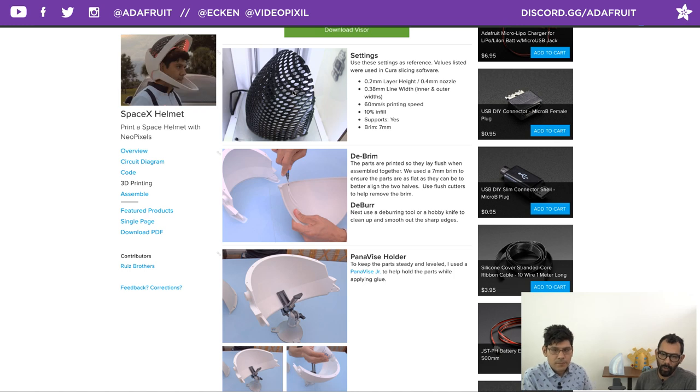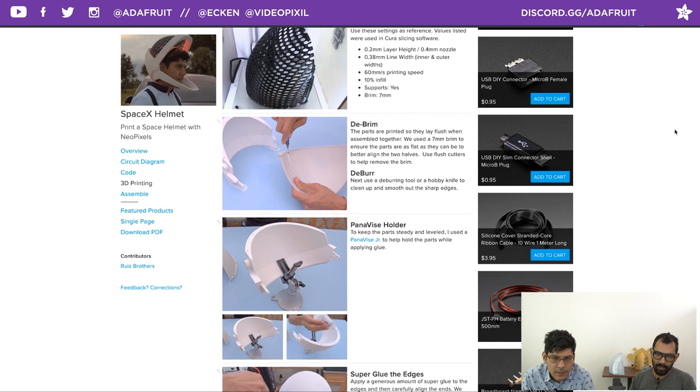A lifesaver for holding your parts while you're gluing or attaching them together is this Pan of Ice Junior. Small enough, but still big enough to hold these parts. You definitely want something that's holding your parts up level while you're connecting these. I think this is better than those bench vises because of the articulating arm of the clamp. I use those heavily for gluing it, letting it dry.